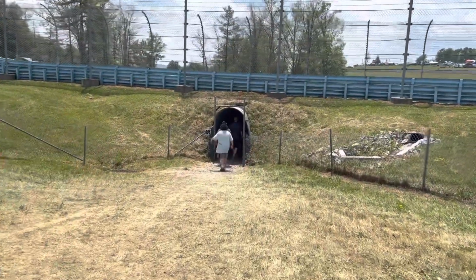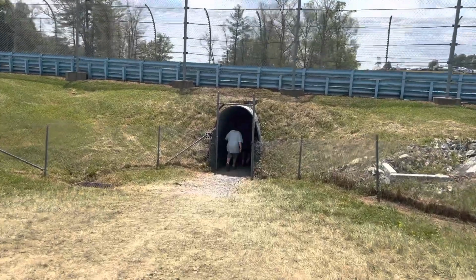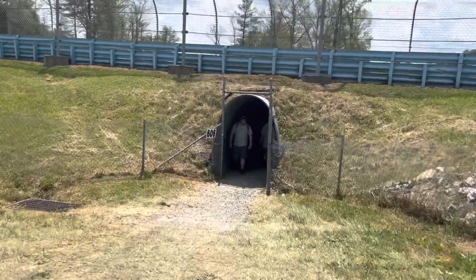This little tunnel will lead us to the section called the boot. It's got some of the best views of the track.